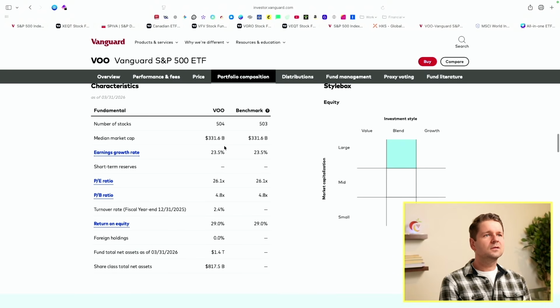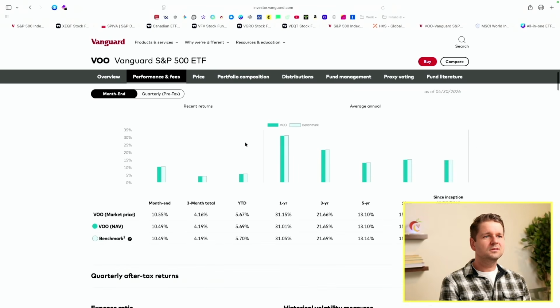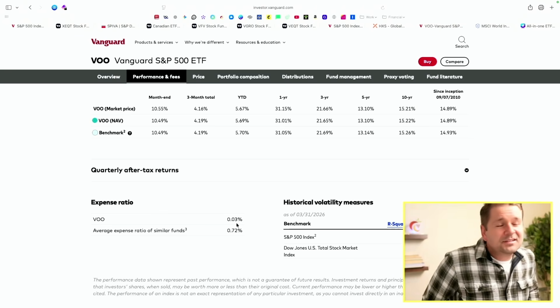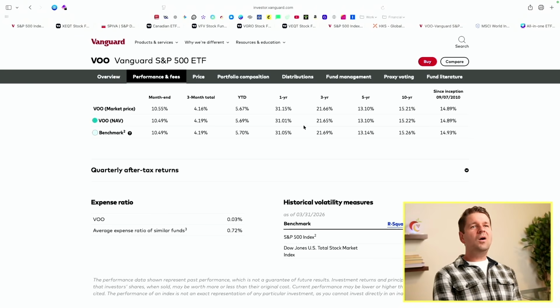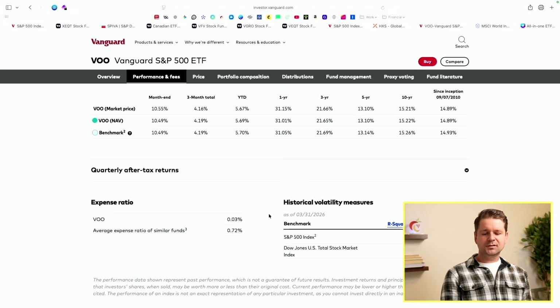Okay. Performance and fees. Okay. 0.03. I scanned over it. 0.03. So that's the lowest. And then you might be saying, oh wow, I want the one with the very lowest MER, because we don't understand all the other aspects that also are factored in.